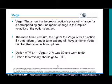Okay. The more time premium that's in the option, the higher Vega is for the option. By that rationale, longer-term options will have higher Vega than shorter-term options. It's kind of amazing because I get a lot of people that do calendar spreads, and they always think of a calendar spread, where I'm selling a near term and I'm buying a far term, as a trade where you want implied volatility to go down. A lot of people will do this around an earnings event.